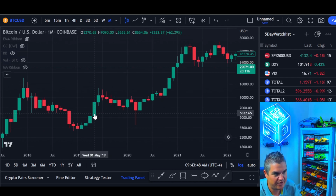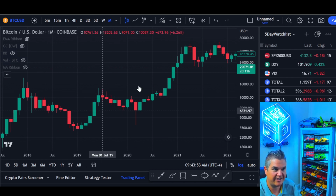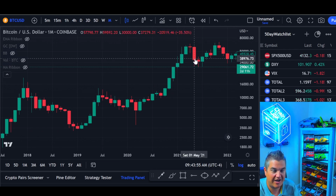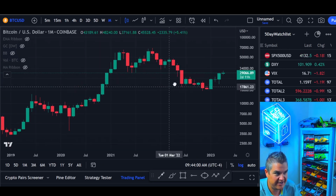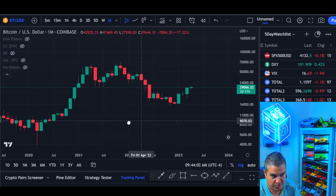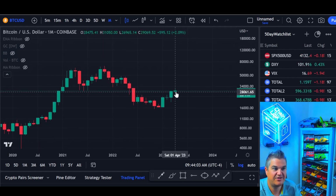April, May, right? When you're starting bull markets, it works out well. When you're ending bull markets or starting bear markets, they work out basically the opposite. So we will see what this one does. 2019 was the start of our bull run. 2023, likely the start of our bull run.